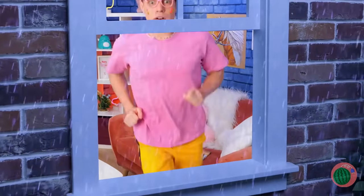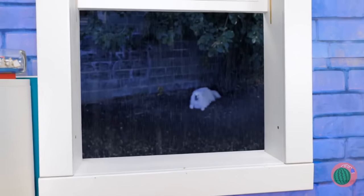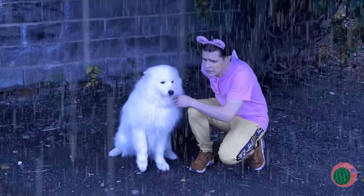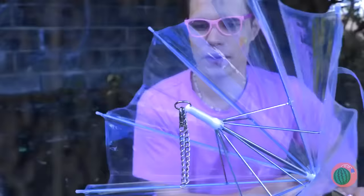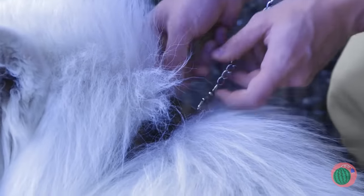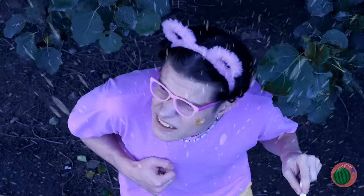Look at all that rain. Oh no, that poor puppy. We have to save him. Hurry. First things first, let's get you an umbrella. Well, that was easy. Now it's time to get out of this rain.